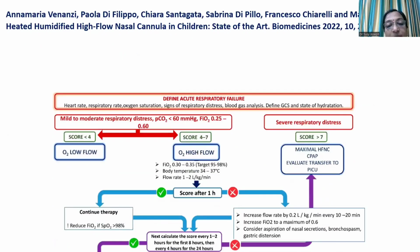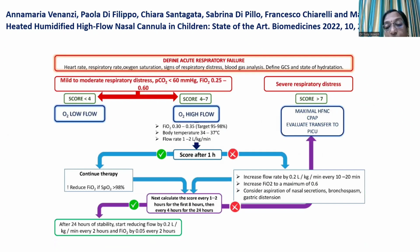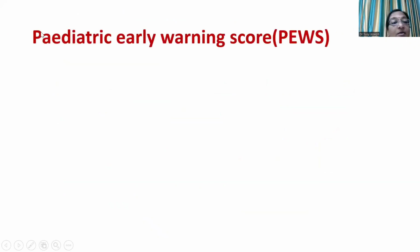And this I won't discuss, because this is just a protocol set up by the Biomedicines journal. It's not actually approved for use in the whole world. I just took it up to show how they have scored it and how they have divided it. They have scored the respiratory distress, those requiring low flow, those requiring high flow, and those requiring other invasive and non-invasive ventilation. They have scored it by what is called the pediatric early warning score. So all of you have to go and read about the pediatric early warning score.